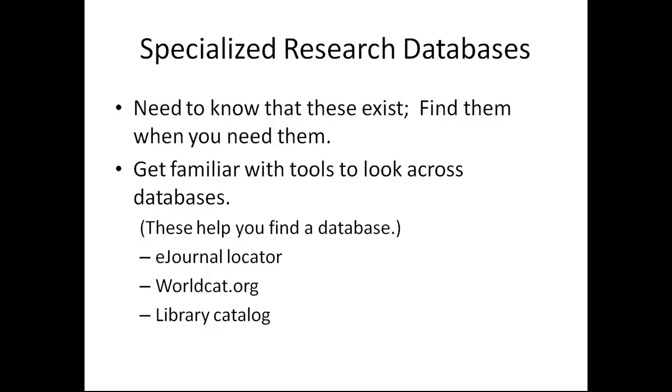The next thing is to get familiar with some of the tools that look across different databases. We'll cover 3 tools today. The St. Mary's eJournal Locator lets you go from a citation to a journal to then see all the different places you can find that journal and what years of journal it will have. The next is worldcat.org. That is a tool that searches across all library catalogs in the world and across online books that are open access and government reports.